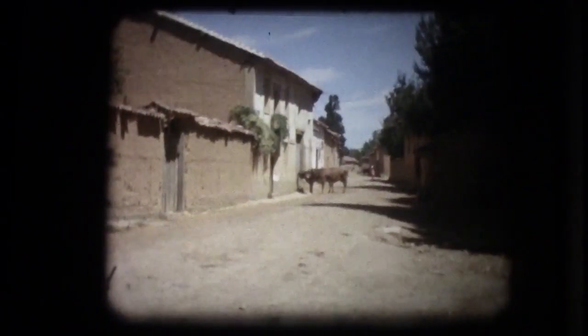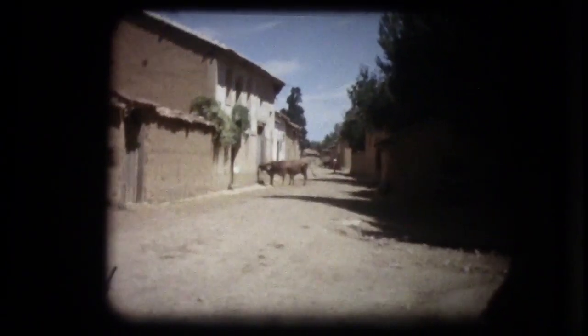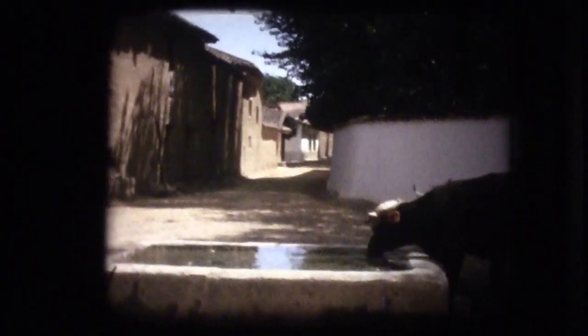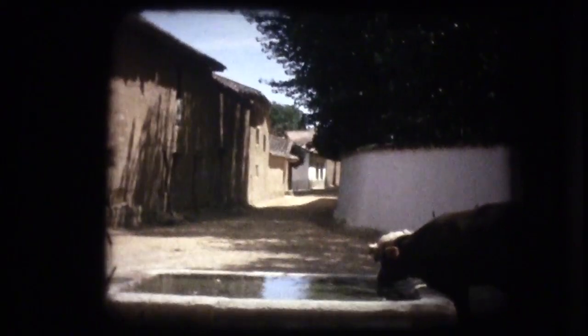Now you see, look at that village. There were no cars in that village at all. See, it's really primitive, that. You see, I think it was Mallorca. It would be busier with donkeys and things. I think it must have been there.